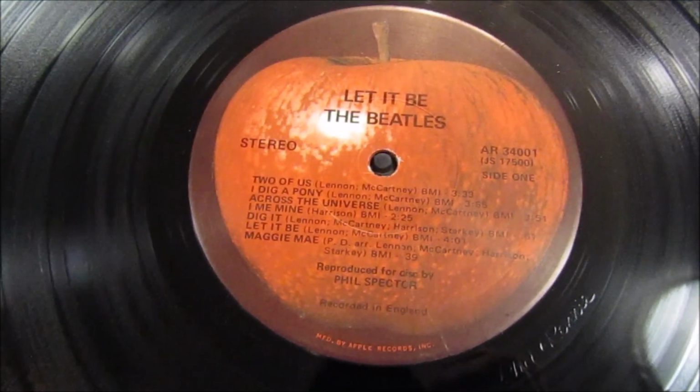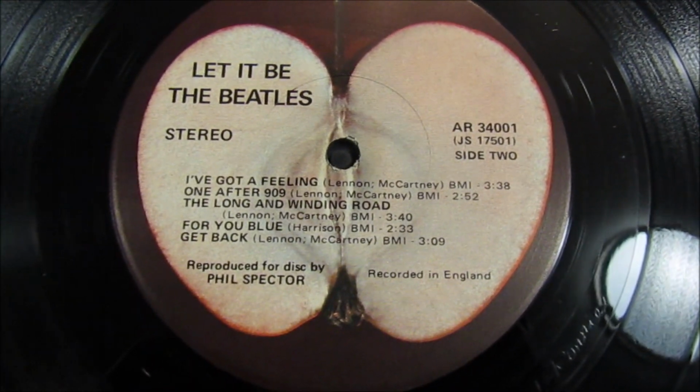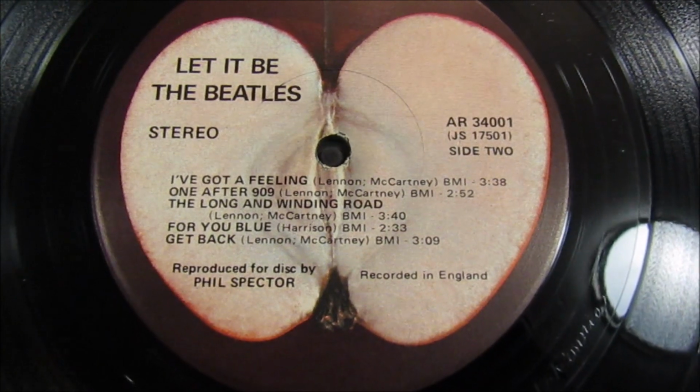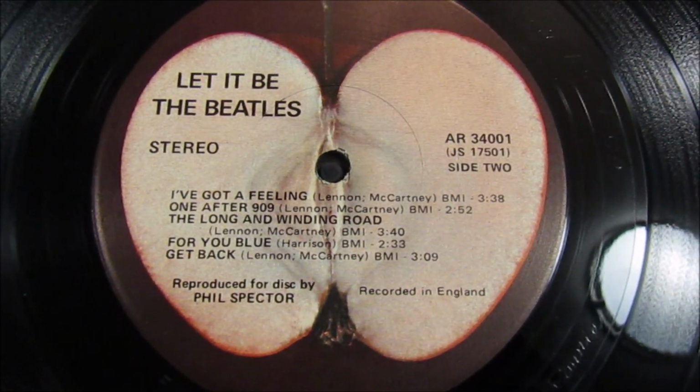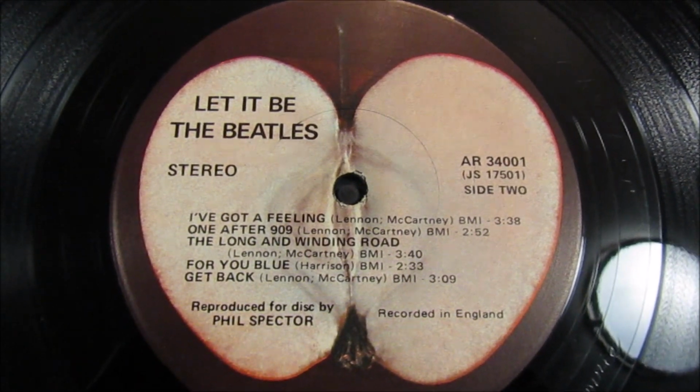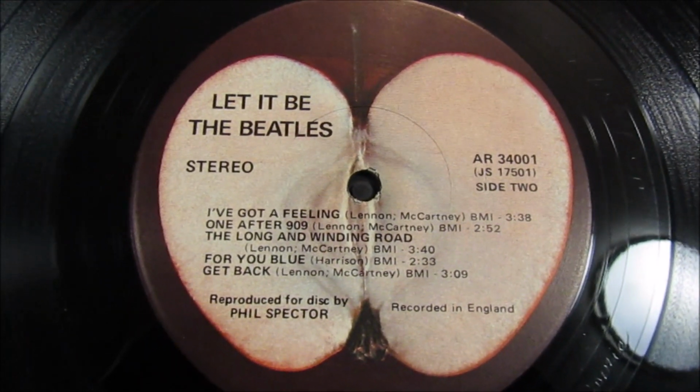Let's flip over to side 2. And there you go, side 2. So that's an interesting variation. I believe it is just exclusive to the American Let It Be album. We are going to move on to another country, come to think of it. So let's check it out.